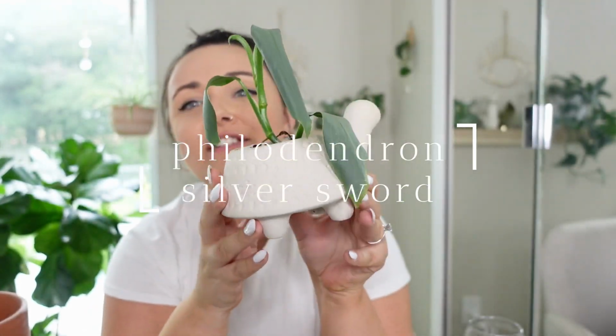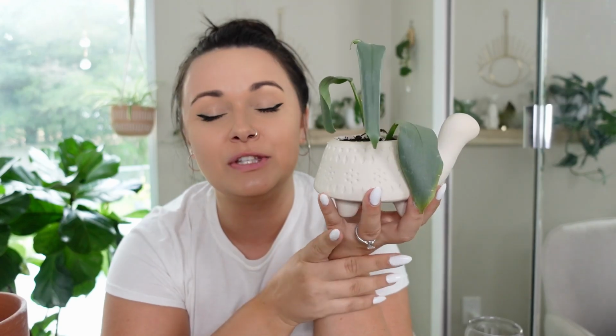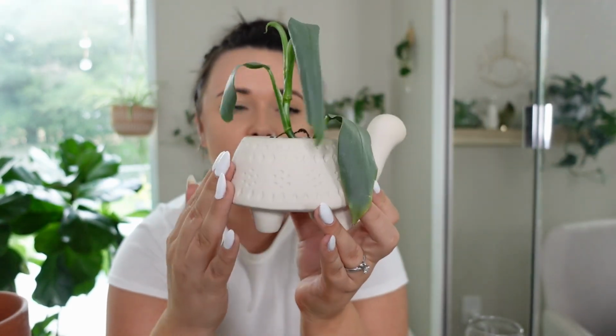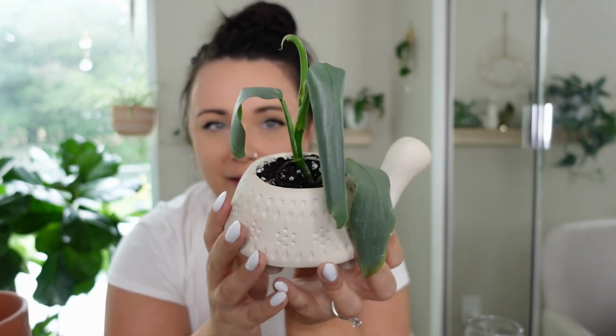Please don't judge me on the state of this poor silver sword. My sister was in town for a week and a half, and after that my husband's sister and brother-in-law and nieces were in town. So we've had family in town for the last 2 weeks, and my plants have been a little neglected. My plant chores video was probably the last time they all got watered, about 2 weeks ago. This silver sword, I just watered it. The planter is really wet. It will perk back up, I promise.